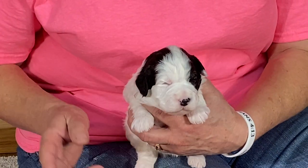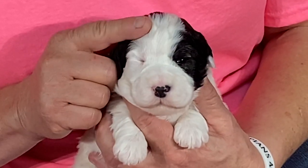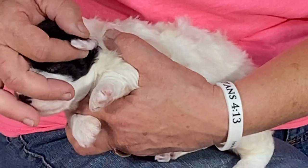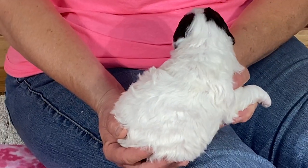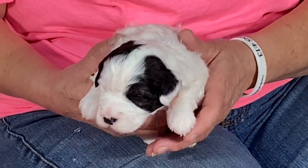This is the other black and white female. Now she's different. She doesn't have a full mask. She's got a partial mask on this side. She's got a full mask on this side, and somebody dipped her ear in the paint can. She's got just a white ring around the bottom of her ear. She's a lot bigger than the other one. She's got a curly coat coming already. Her nose will be black, same as her sister's.